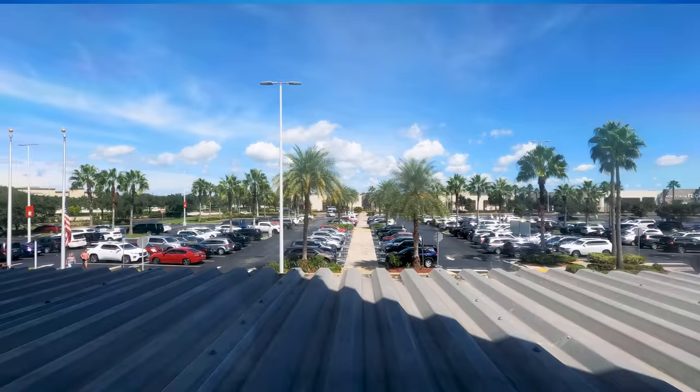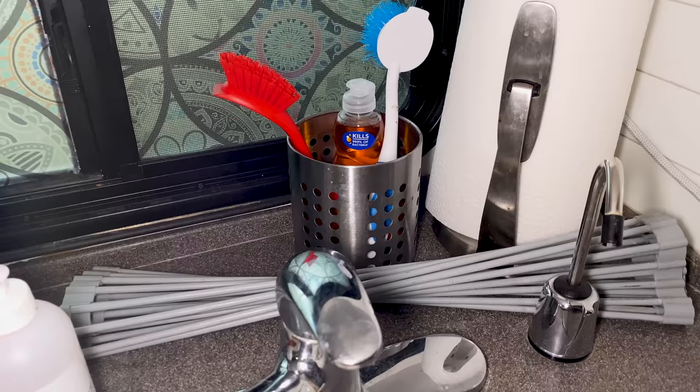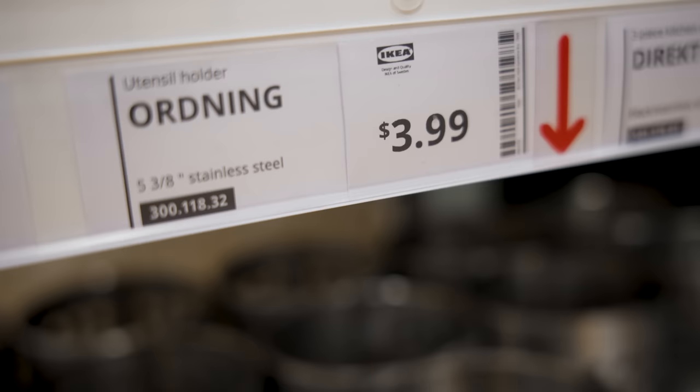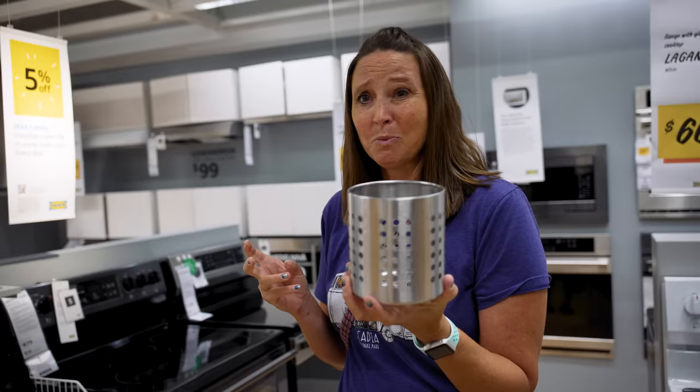This is a fun find. I actually use this in our RV. So I have this sitting on the counter and I put like our dish brush in here and our dish soap in here. And this keeps it from rolling around or moving around on travel days. I can take this off of the counter, set it in the sink for travel days if I need to. But in our RV, this actually doesn't really move once I set it on the counter. So this is only $4. And super nice organized way to just keep your dish stuff where it needs to be.